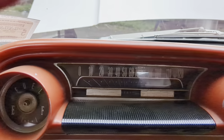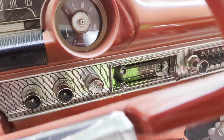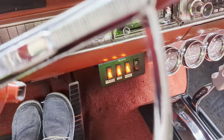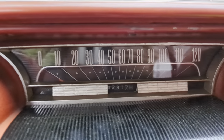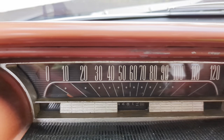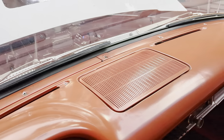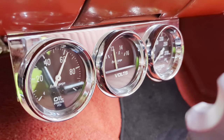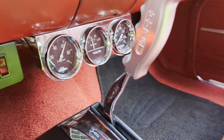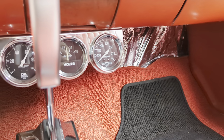So basically, turn this on. Flip up the switches. Starts right up. Showing 42,819 miles. Shifter. Looks like you gotta hook up the water temp gauge. It's all Dynamat'ed all the way around.